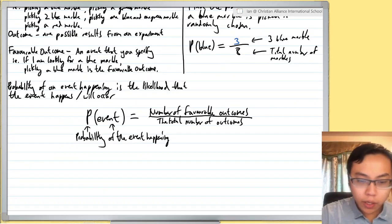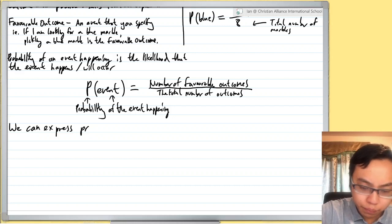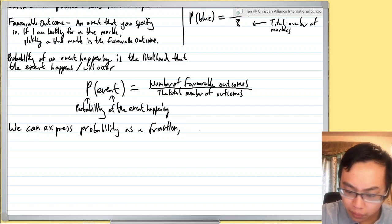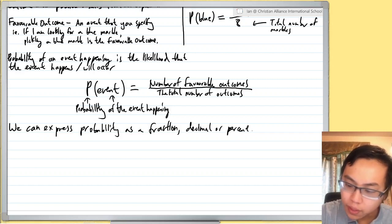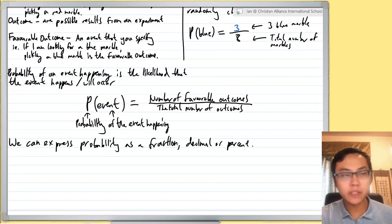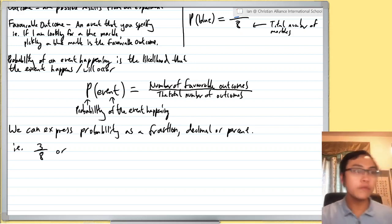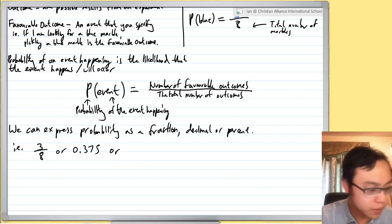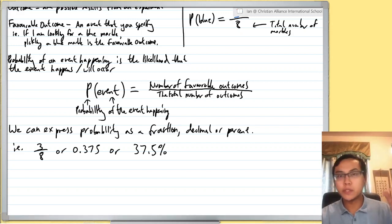So in probability, we can express probability as a fraction, decimal, or percent. Let me just write percent over here. For example, if we're looking at example 1, the probability of blue happening will be 3 over 8. So we can write down 3 over 8 as a fraction, or we can write it as a decimal, which will be 0.375, or we can write it as a percent, which is 37.5%.